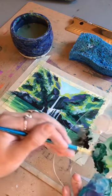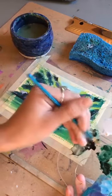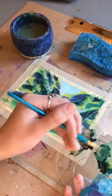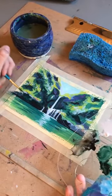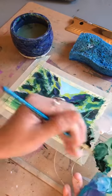Probably just gonna do a little bit more here, and I'm not gonna be able to finish, but I'm very thankful for those of you that are here, because you're not just watching, you're supporting Art Central, a local business.